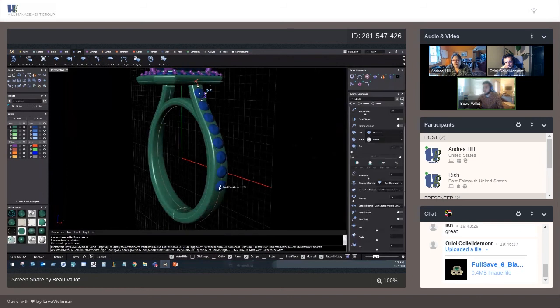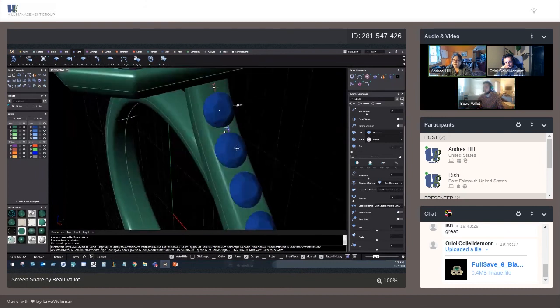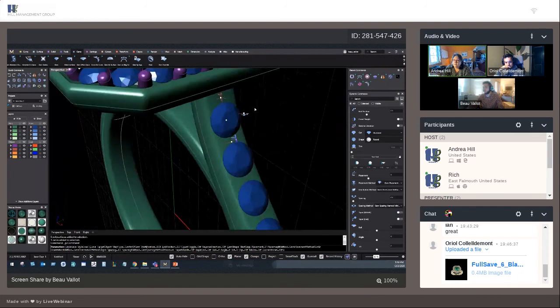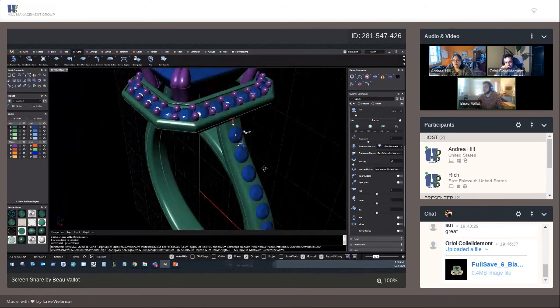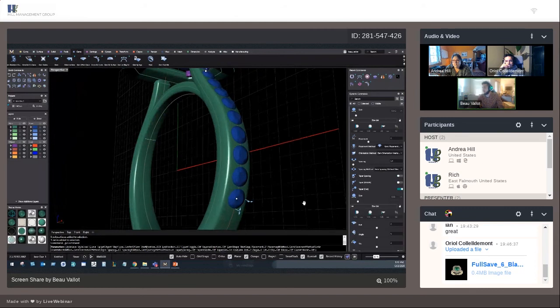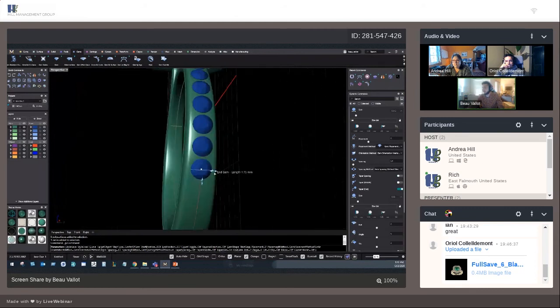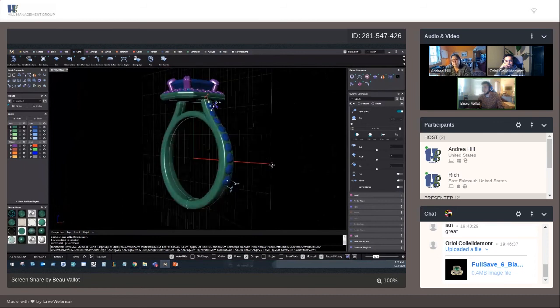So let's use the viewport handles to adjust it a bit. Let's make sure. Let's go to 1.5 at the top. And right here, we're going to taper the end. That way I can make it a little bit wider. So let's go to 2 millimeters.